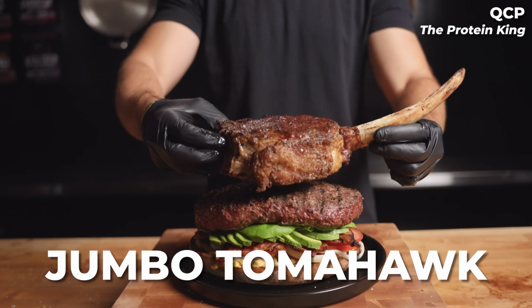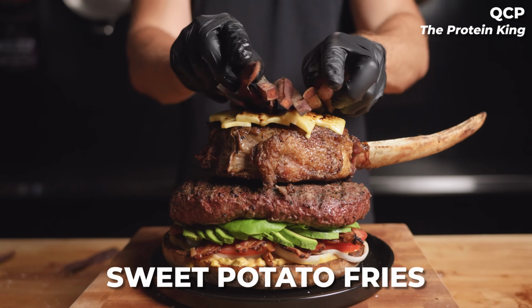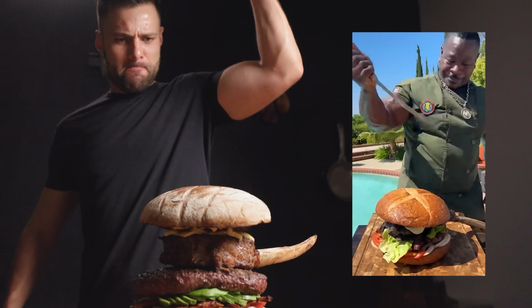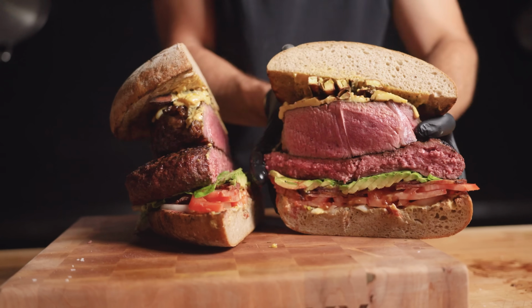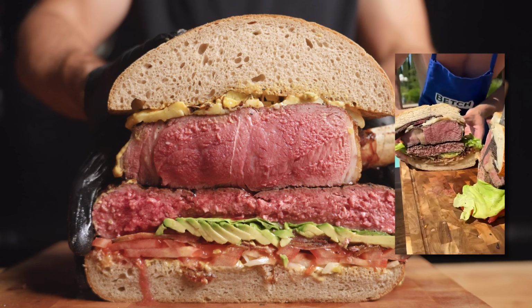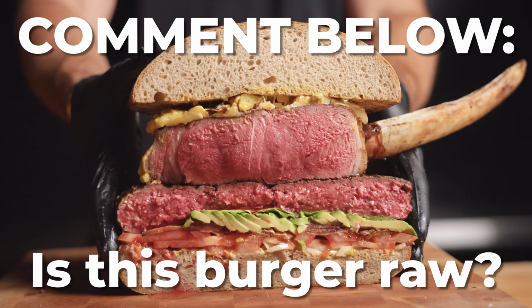The jumbo tomahawk, some cheese. That will get nice and melted. The sweet potato fries, and we'll close it up. Try to be like Chef Rush. Worked okay. There's no way someone could take a full bite of this thing. Let's slice. That right there is a cross section. Guys, let me know down in the comments, is that burger raw or cooked to perfection? 1, 2, 3.